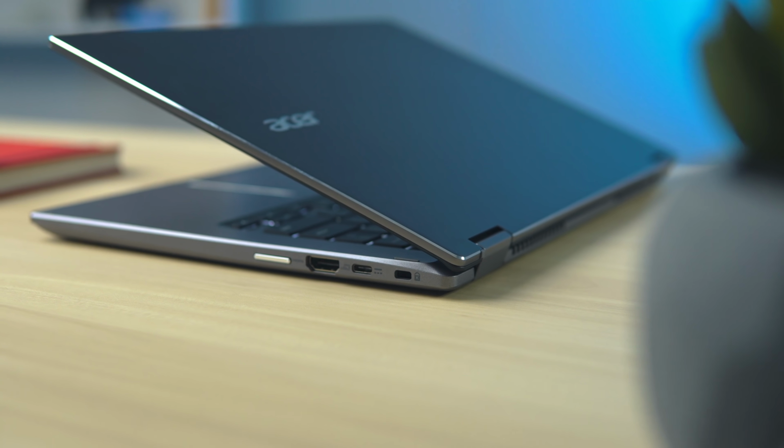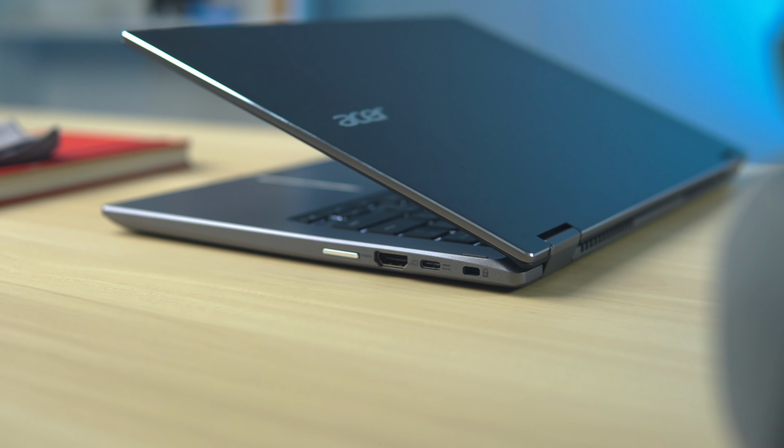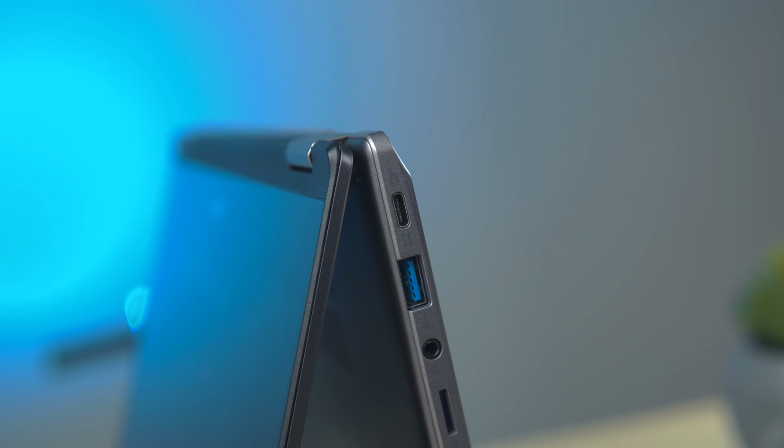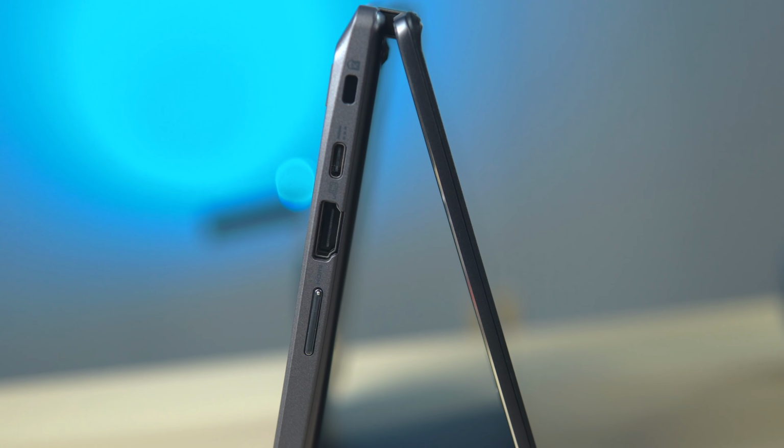Then around the sides, because this is aimed at enterprise and consumers, they've kind of mixed up the ports a little bit. You will get two USB-Cs for DisplayPort, power delivery, all of that. You get a USB-A for legacy devices, chargers, and things of that nature. If you go for one of the higher models, now this isn't necessarily restricted just to the Chrome OS Enterprise upgrade, but if you get a Ryzen 5 or a Ryzen 7, it comes with an HDMI port.